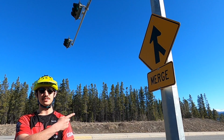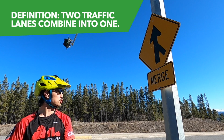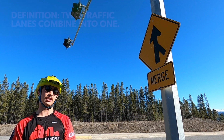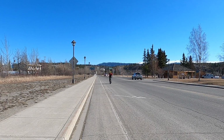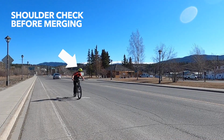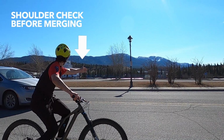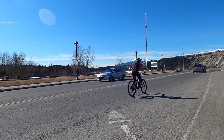So this right here is a merge sign. When you're coming up to a merge sign, make sure you're slowing down a little bit, do your shoulder checks, and then you can pull into the lane. It doesn't mean that you have to stop. It just means use caution and check. Okay guys, here comes the merge lane. In it right now, I'm gonna shoulder check. Gonna wait for this guy, signal, and maneuver. Oh, yeah, perfect.